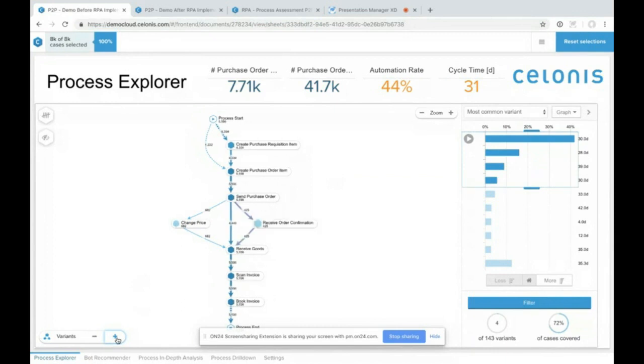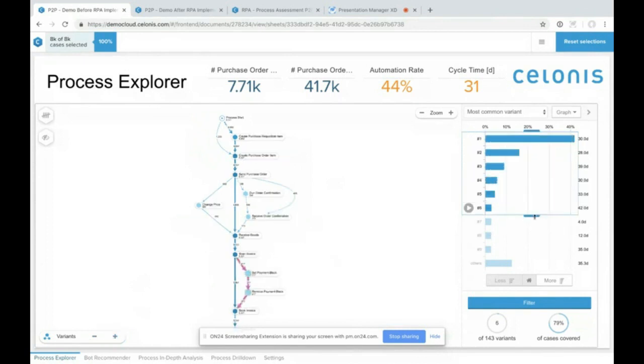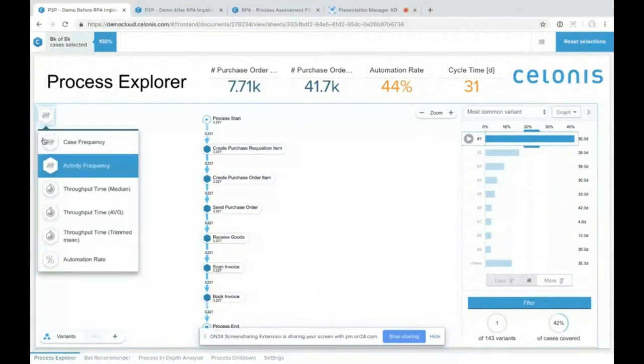And you can sort of step through literally every variation in this process and understand exactly what's going on, up to and including literally every possible flow through this purchasing process. But if we focus on the most common variant, the other powerful capability in the process mining technology is to look at the automation rate.